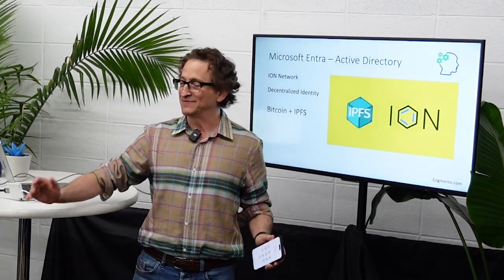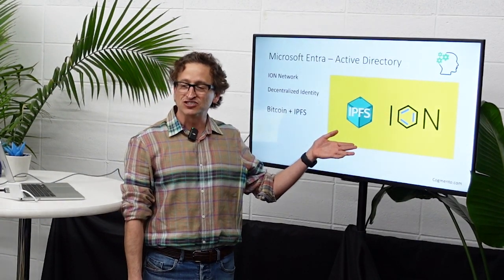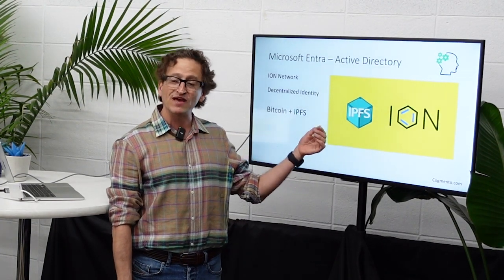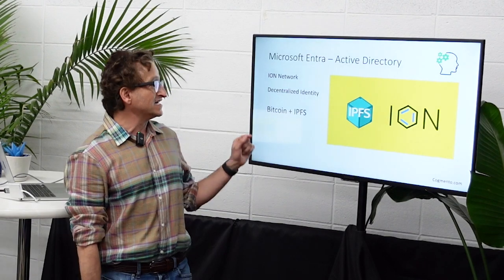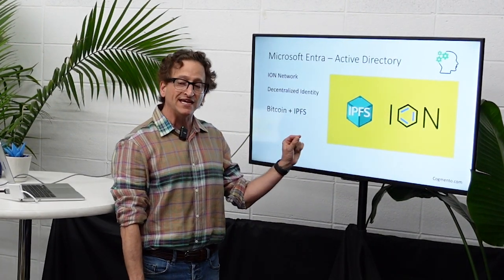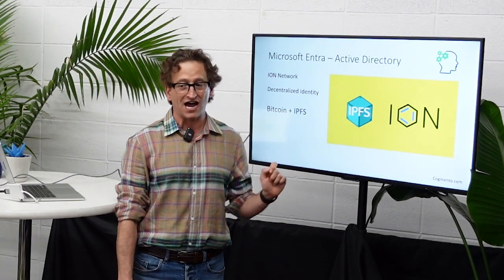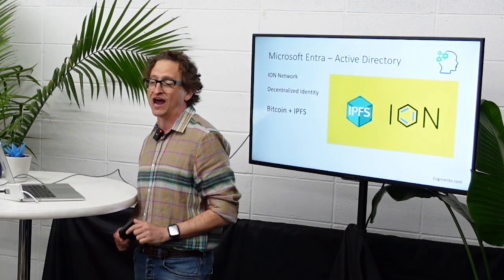Wanted to go back, I skipped what we're running here. So this is actually a Sidetree that runs on Bitcoin and it uses IPFS. And the way the Sidetree works is anytime that you want to run the ION network, it starts indexing the entire Bitcoin blockchain, picking up its artifacts off of the IPFS network, and that's how it works. This is what Microsoft has literally replaced Active Directory with.